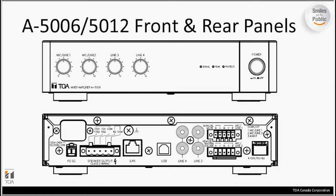You have a USB port here that is currently unused. That'll be, we expect, for firmware updates, things of that nature. You've got your LAN port, which allows you to do all your programming. The software for the A5000 is actually free on our website, and you can download that at any time to play with it. Basically, this will interface either directly ad hoc to the computer through Cat5 or Cat6, or you can run it through a network for remote control use. And of course, you've got your speaker outs over there on the left for 100 volt, 70 volt, or 4 ohm usage.